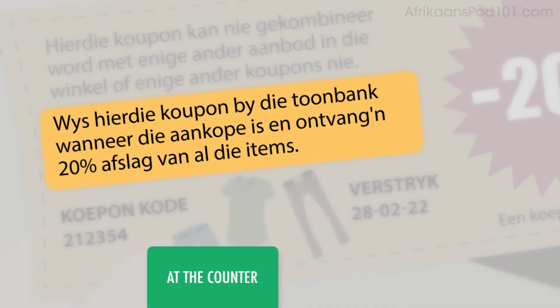It says, present this coupon at the counter at the time of purchase to receive a 20% discount off all items. Wys hierdie coupon by die toonbank wanneer die aankope is en ontvang 'n 20% afslag van al die items.